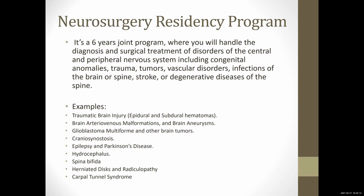You will handle a lot of brain tumors. Specifically, the worst one is the GBM, craniosynostosis in the pediatric, where there's a premature closure of the skull sutures. What is your intervention? How do you expand? How do you reshape the cranial vault to give the patient a normal appearance and to avoid high ICP from this disease? You will encounter also epilepsy and Parkinson's disease, hydrocephalus, neural tube defects, specifically spina bifida, the herniated disc and radiculopathy of the spine, and even small cases like carpal tunnel syndrome.